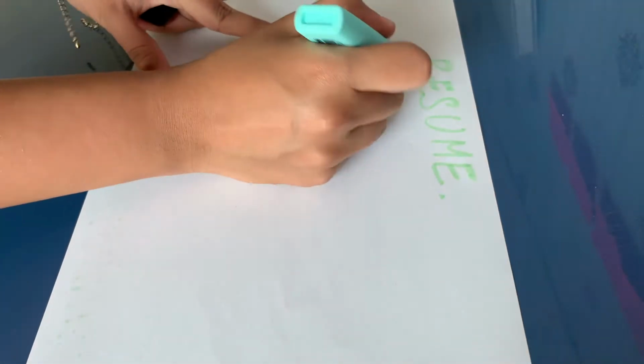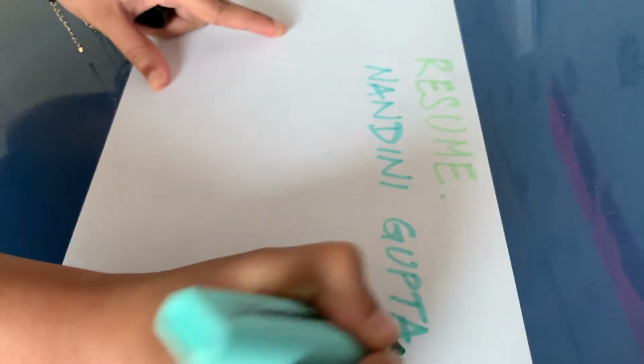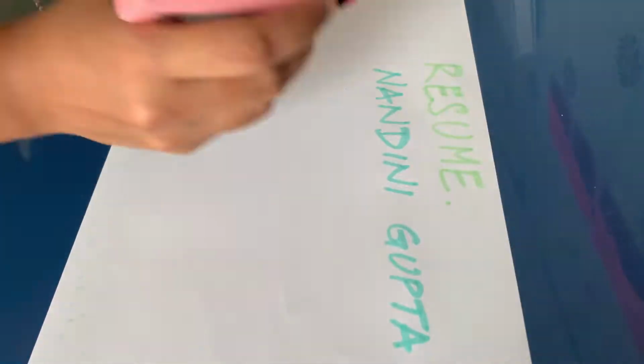After that, using the same font, the same bold style and all caps, I write my name, Nandini Gupta. That's what you should do. Your name. After that, I would suggest writing your current address.